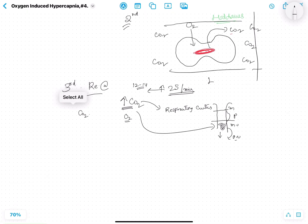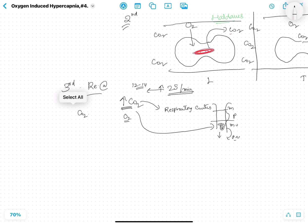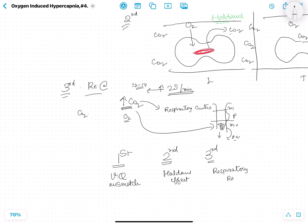So these are the three main reasons for oxygen-induced hypercapnia. The first one is VQ mismatch. The second one is Haldane's effect. The third one is through respiratory rate. So because of these three mechanisms, there is hypercapnia, and this can be seen through the ABG.